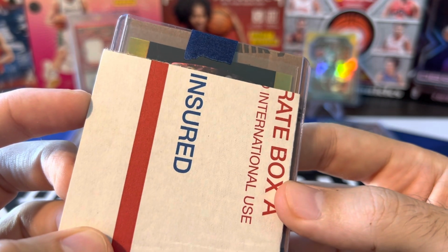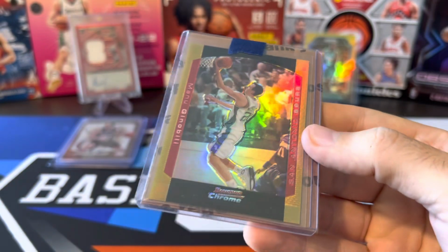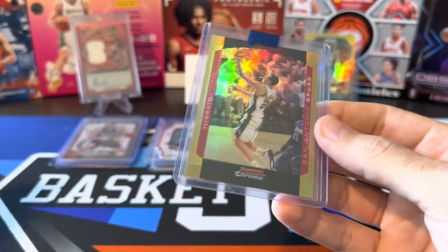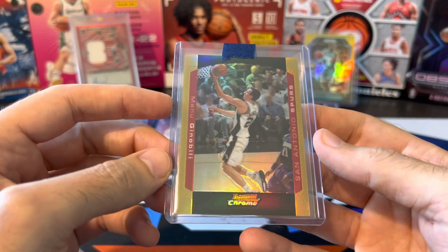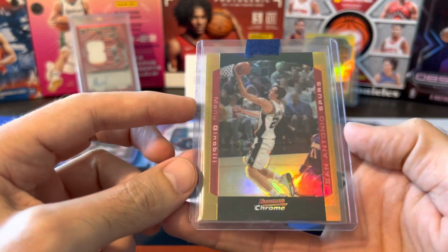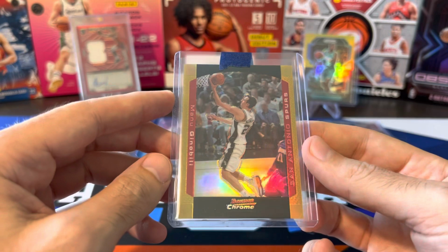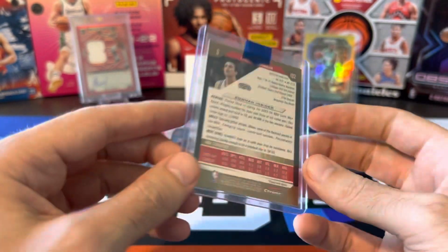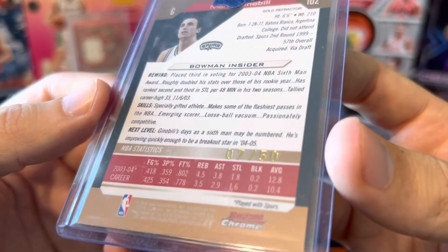Some people might know what set this is already just based on the borders. That is Bowman Chrome 04-05. So this is actually Ginobili's third year. So 02-03 Bowman. Actually, I think there was no Bowman in 02-03. There was Bowman Signature Series with autographs, but there wasn't a base set like this in 02-03. So he doesn't really have a rookie card from 02-03 Bowman. But 7 out of 50.